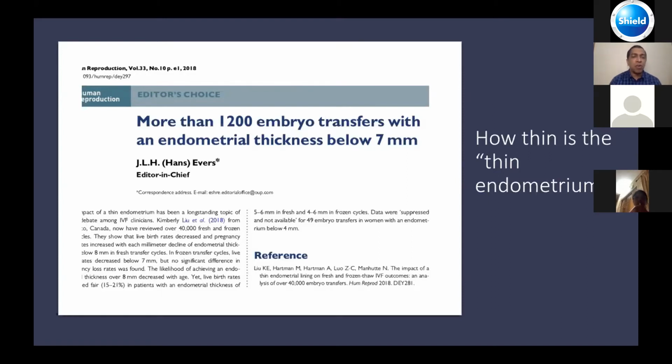The likelihood of achieving an endometrial thickness over 8 millimeter again decreased with age. Yet, live birth rates were very fair in patients with endometrial thickness of 5 to 6 millimeter in fresh and 4 to 6 millimeter in frozen cycles. And this study was not so complete because in a few cases, for example, in 49 transfer cycles, data were suppressed and were not available for the author to study.